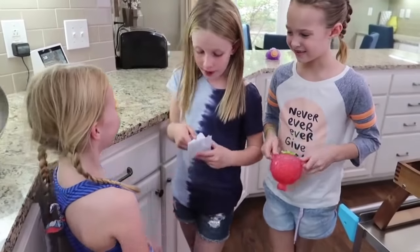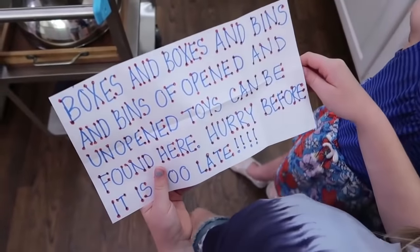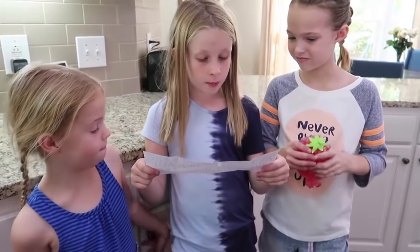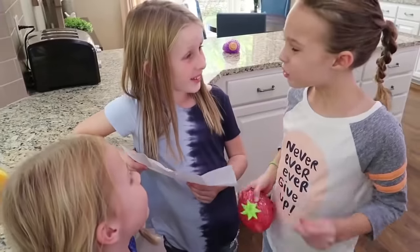Yeah, let me read it for you, Maya. Good work, Maya. Boxes and boxes and bins of open and unopened toys can be found here. Hurry before it's too late. Where are there tons of boxes and bins of toys? In the toy storage facility. The toy scientist keeps a giant collection of toys there.